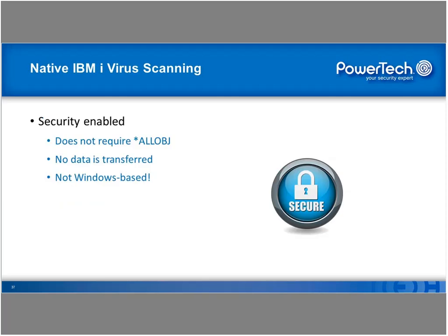Sandy, why don't you talk to us a little bit about some of the benefits here of IBM i native scanning, because I think a lot of people are typically unaware that this functionality exists, and it's definitely an important part of the included operating system function.